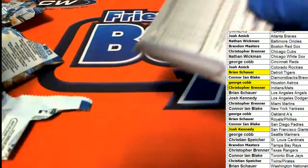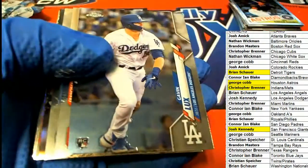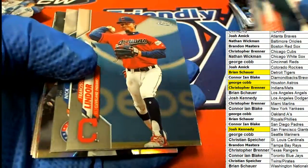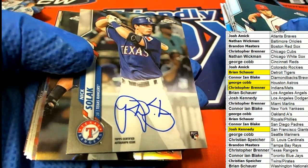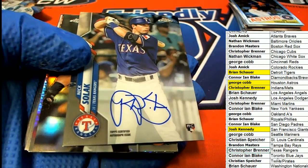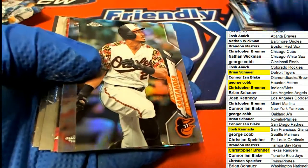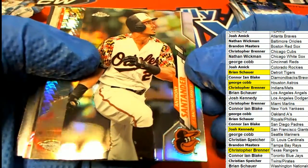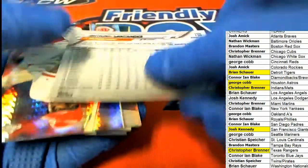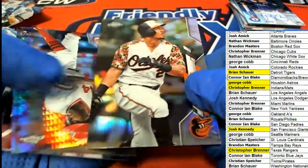And here we go for our fifth auto in the final pack here. Nice Gavin Lux. And it is a Rangers hit. Congratulations in the break, Christopher B., with the Texas rookie auto. I wonder if that's a short print variation. 595, it is not. It's a base. This is really good.